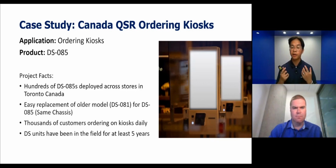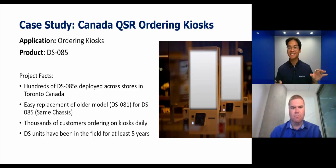So the customer is already happy with that unit, and they just want the latest product offering, which is our DS85. And the nice thing is it's the same chassis, so there's no reworking the kiosk. There's no need to rewire the HDMIs and those cables. You just take that one out, put the new one in, and you're good to go, right?